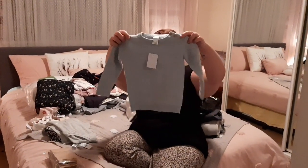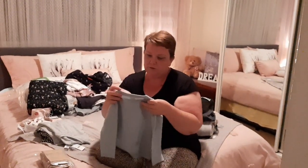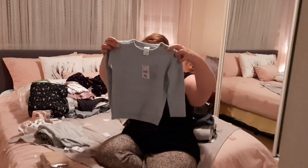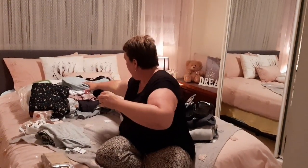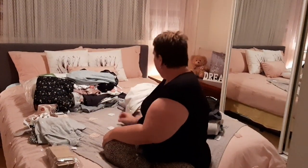And then we got this knit jumper with a little button detail on the shoulder, and they were $12. Okay, I think that's all the Pipers. Oh, I'm in all the Tilly's ones.